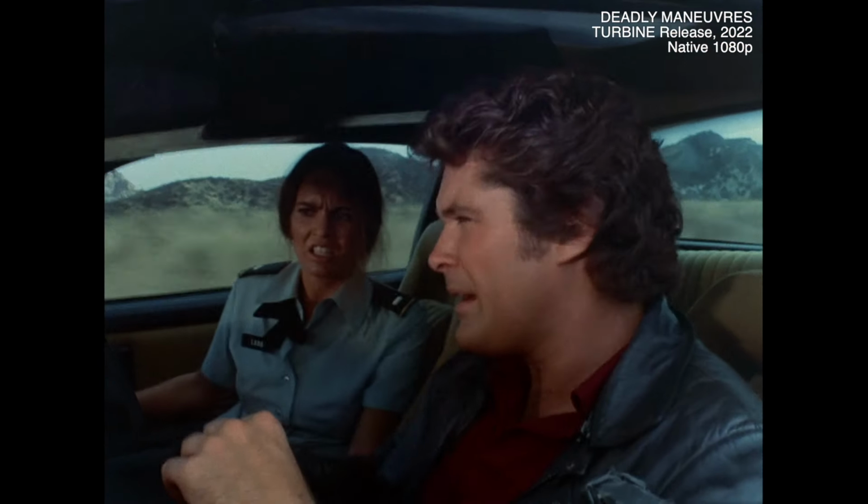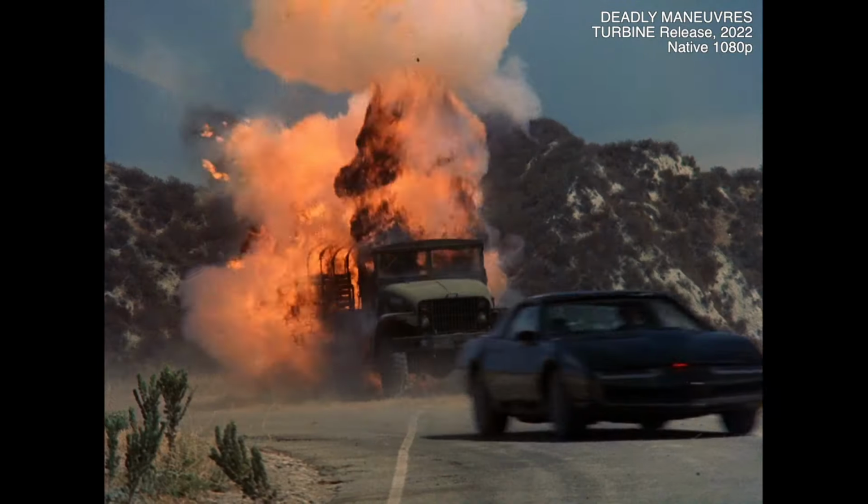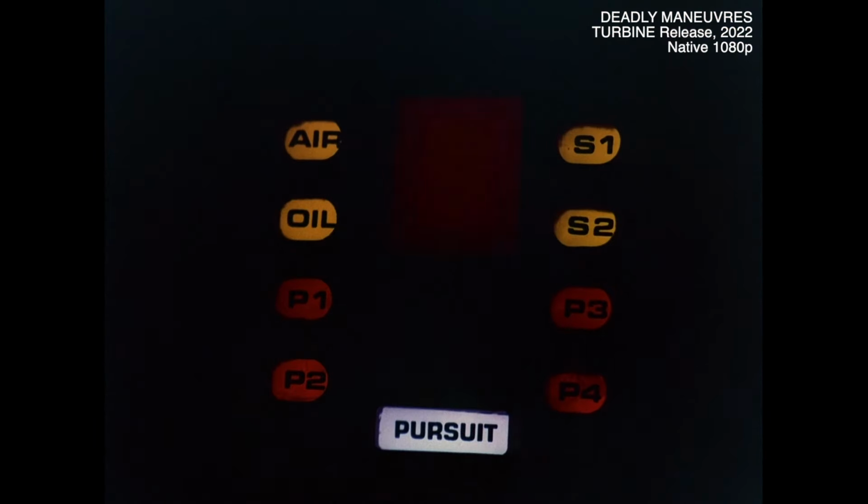Wärmelenkraketen nähern sich von Südwest. Ist das ein Auto oder ein Raumschiff? Können wir einen Volltreffer aushalten? Das will ich lieber nicht herausfinden.